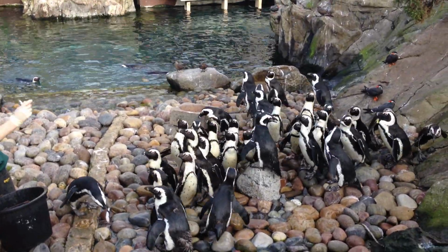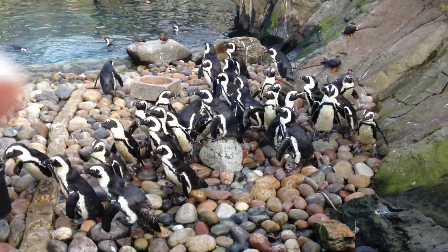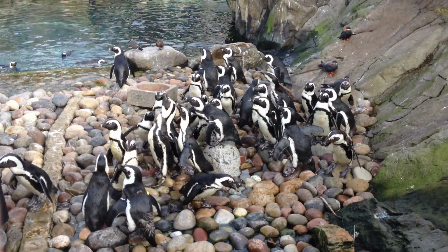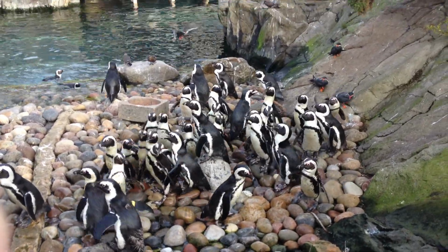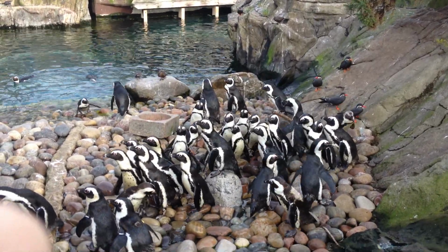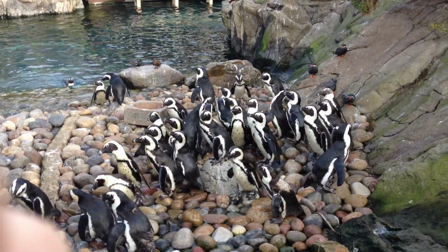The second problem is actually climate change. Again, something that we'll have all heard about in the media. And climate change is affecting the distribution of fish in our ocean. So African penguins traditionally nest in areas where they've got good access to their two primary species of fish to eat, and those are anchovies and sardines.